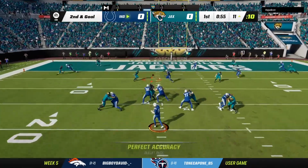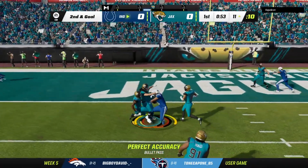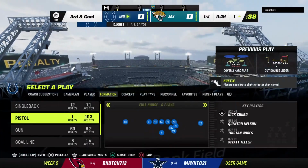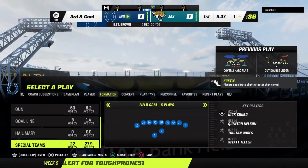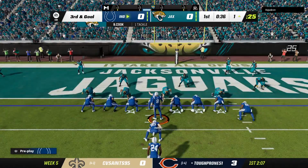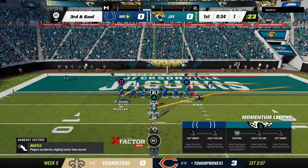Another try after the first down sack. Jones, his pass caught at the 4. A touchdown saving tackle there. Now it's 3rd and goal. Really been an ideal start for them. They get the turnover on the opening possession. Now here they are moving the ball straight down the field on their first drive.